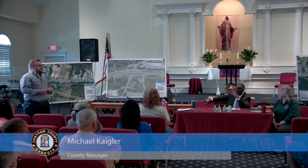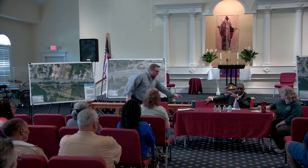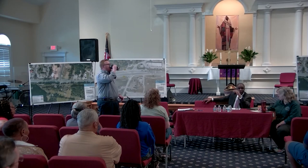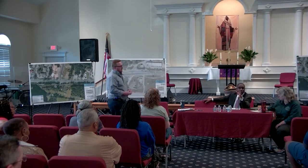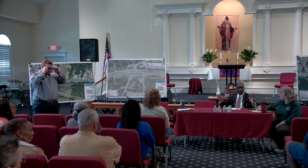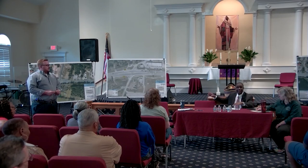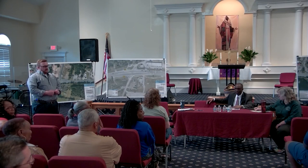One of the issues as we're thinking about this is the growth that's happening in this area. It's coming this way. I suspect in the next 5 years, we're going to have a whole lot of development going down Ogeechee Road. So that's one of the reasons we want to look at this corridor, because it's going to be a whole lot of growth. You can see it now. It's not just people, though. It's these trucks, the container yards.